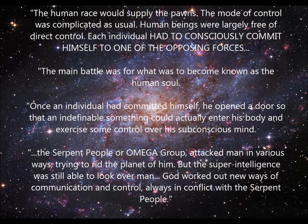The mode of control was complicated as usual. Human beings were largely free of direct control. Each individual had to consciously commit himself to one of the opposing forces. The main battle was for what was to become known as the human soul. Once an individual had committed himself, he opened the door so that an indefinable something could actually enter his body and exercise some control over his subconscious mind.